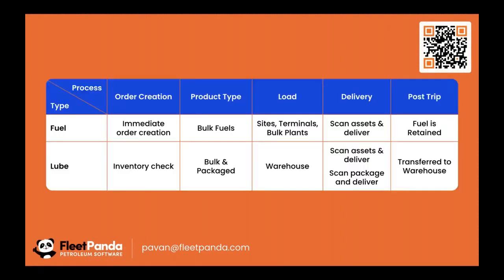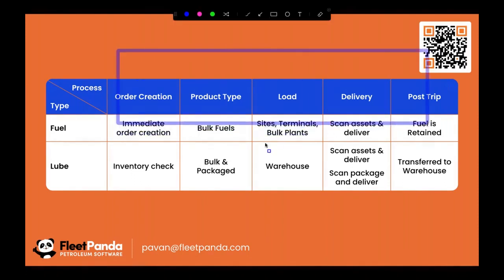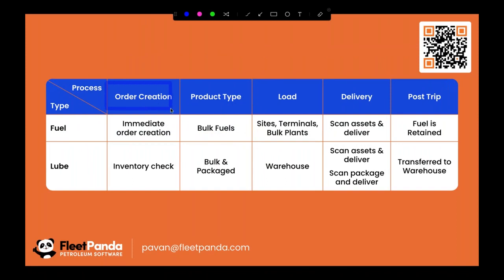There are 4 or 5 different areas where we think lubes is different than fuel. One is on the order creation side of things. On fuel, you get a will call order, or maybe you're monitoring a tank and you have keep-fill orders, and you just immediately create an order. In lubes, when you get an order, there's a lot of process you have to run to make sure that inventory is correct. You do an inventory check. Sometimes you're mixing, pre-packaging, picking and packaging things to create that particular order.